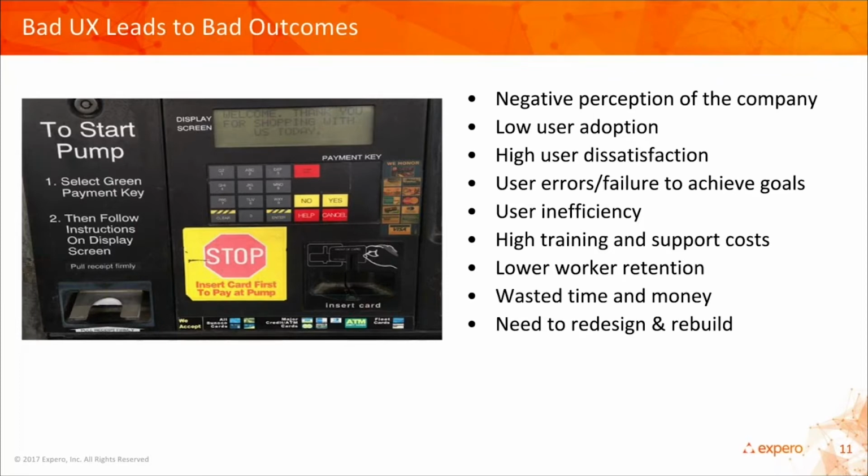Wasted time and money, either for the user or for the company that is providing it to you. And then there's this big need to redesign and rebuild a bad user experience, or you decide you're just going to live with it, right, as a company. We're just going to go with it. But it can be really expensive.